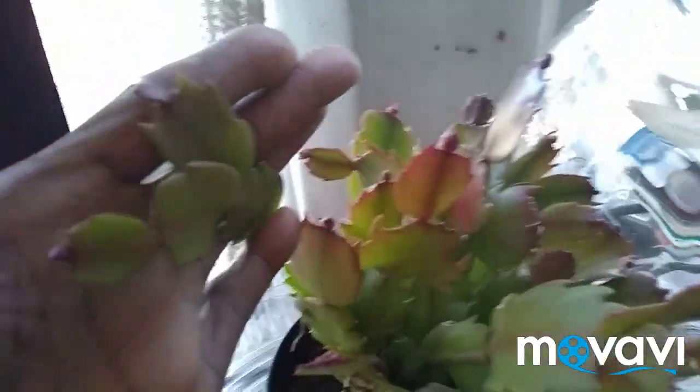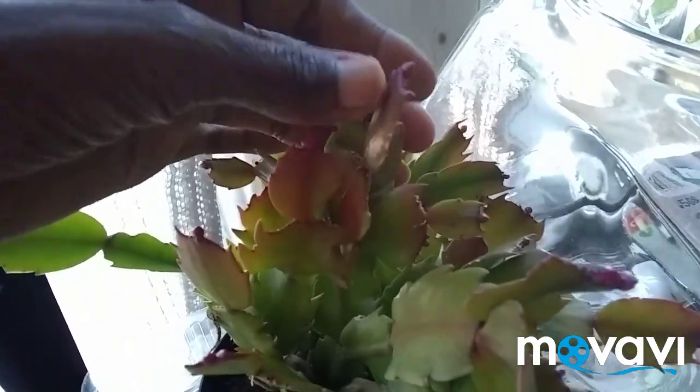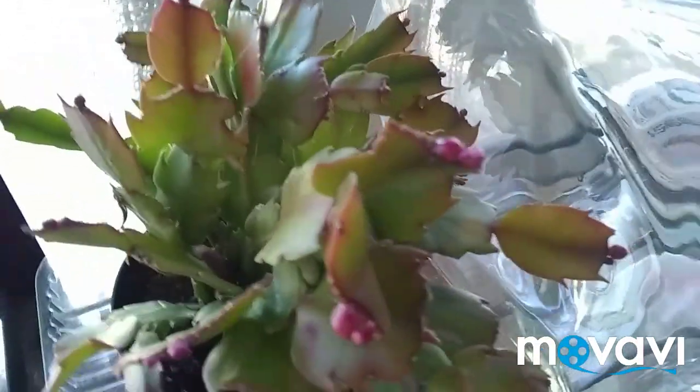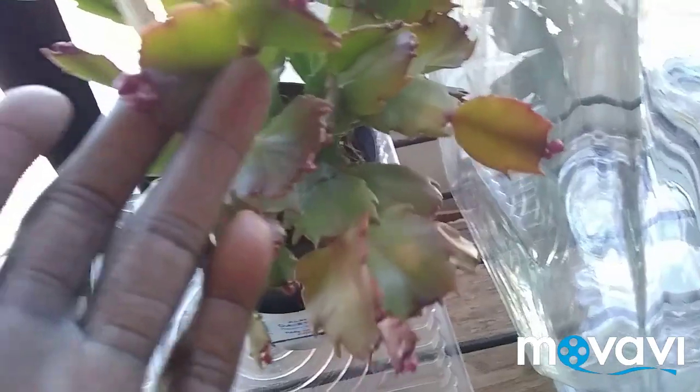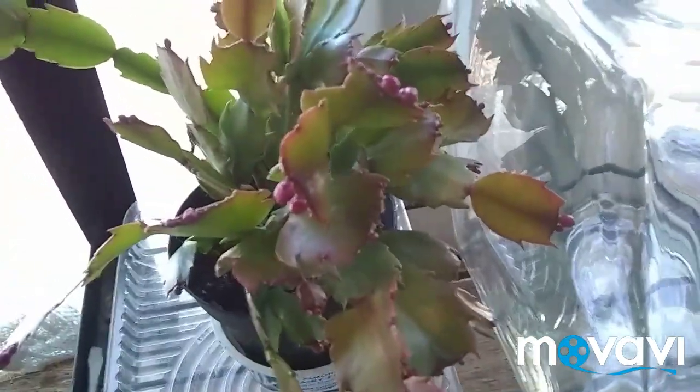Winter is fast approaching, and I have to bring in some of my plants. Some of them are just going to have to... I'm just going to sacrifice them to the cold weather and frost because I honestly don't have enough space. But I have been able to squeeze most of the things that I really care about inside.